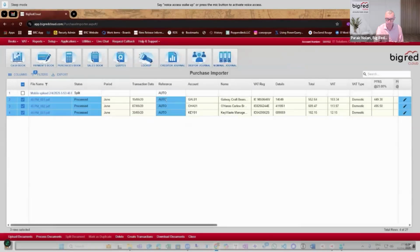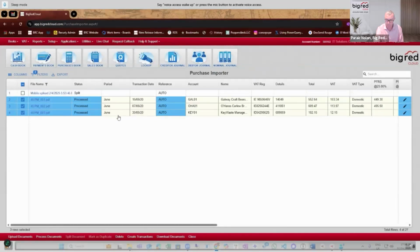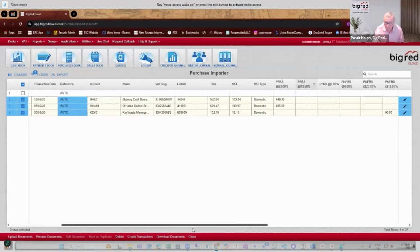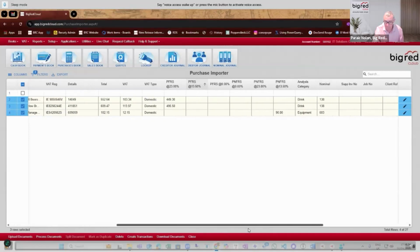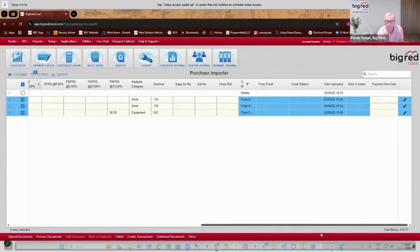You see here, this processing is finished in background. You see it actually has successfully identified the 3 suppliers. There are the 3 dates, and because they're dated in June, it now is suggested we put them into the June period. It's putting the information here. This last one was actually 13.5%, so it's gone into that category. The rest are 23%.